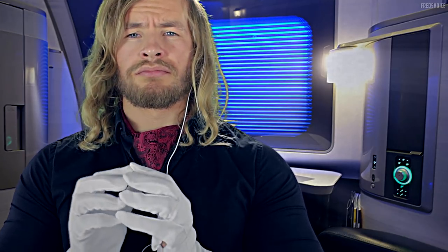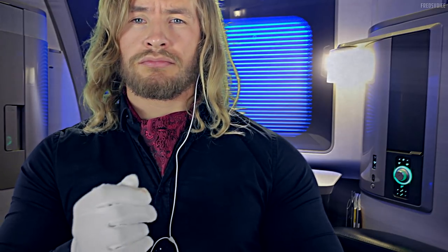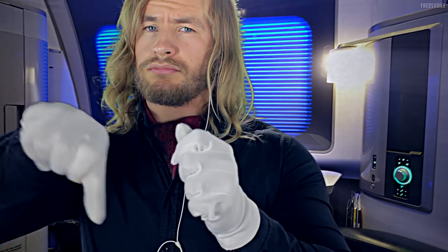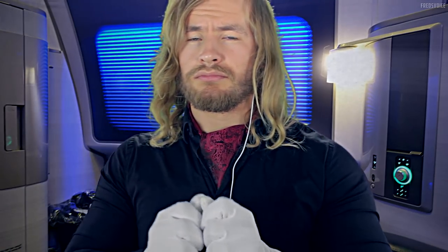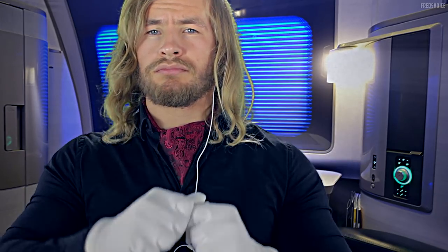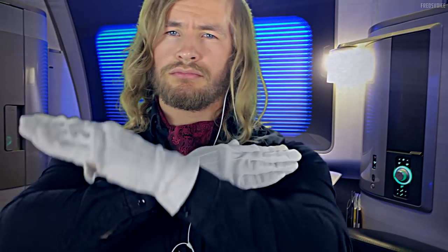When the seatbelt sign illuminates, you should fasten your seatbelt. Insert the metal fittings, one into the other, and tighten by pulling on the loose end of the strap. To release your seatbelt, lift the upper portion of the buckle. We suggest that you keep your seatbelt fastened throughout this flight, as we may experience some turbulence.